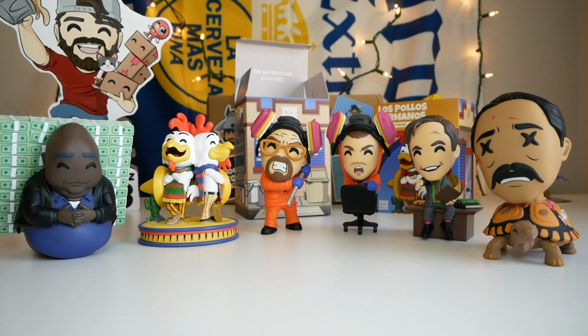Very, very cool. So it's going to be very hard to top this wave, but honestly, I think the wave that's dropping tomorrow, which has Hector, it has the duo pack for Walt and Jesse on the couch drinking beer. That one's really cool. I'm definitely picking that one up. Then we have Walt Jr. in the cereal bowl, and we have one more. Which one is it? Let me think. I got this. Oh my god, how did I forget Mike? Yes, we have Mike there as well.